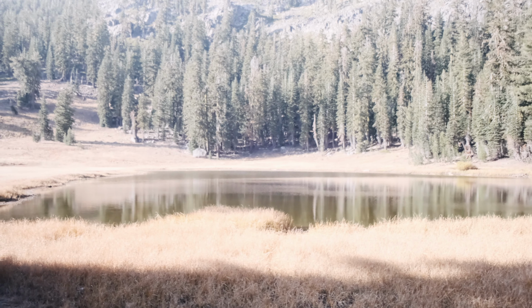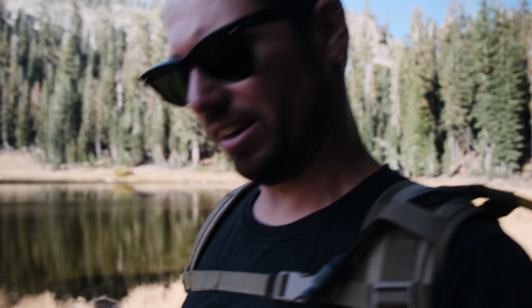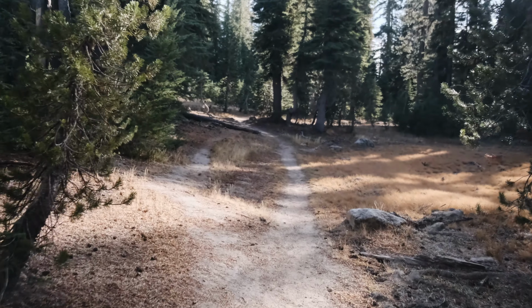Okay, after that lovely detour, let's see about this Mill Creek Falls. It's only like 2.8 miles away. So, we'll see how long that takes me to get there. A fork. There's a fork in the path. I chose the road less traveled.